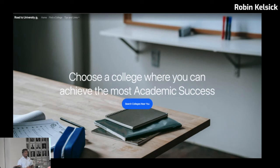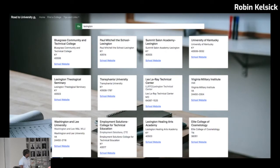And I know that sounds crazy because a lot of people here probably have college degrees, but in smaller areas and smaller places, people don't really know that much about college. So I wanted to give people that a chance. That's my homepage.